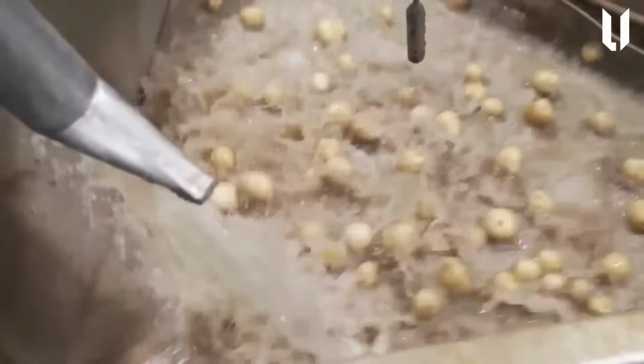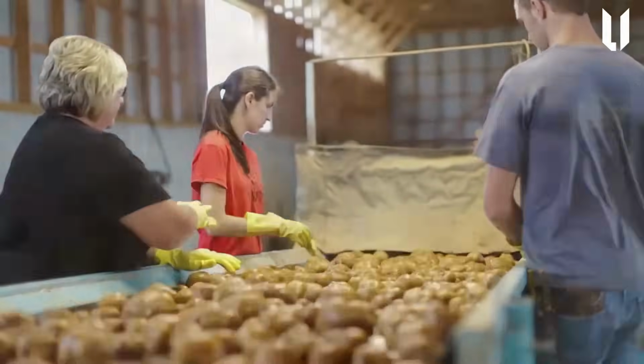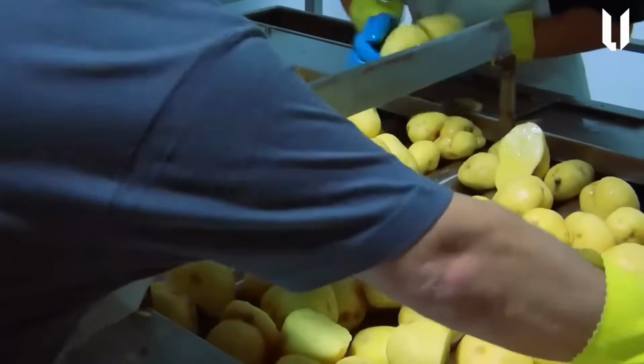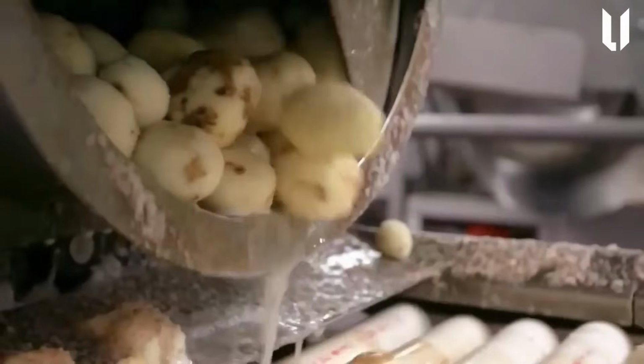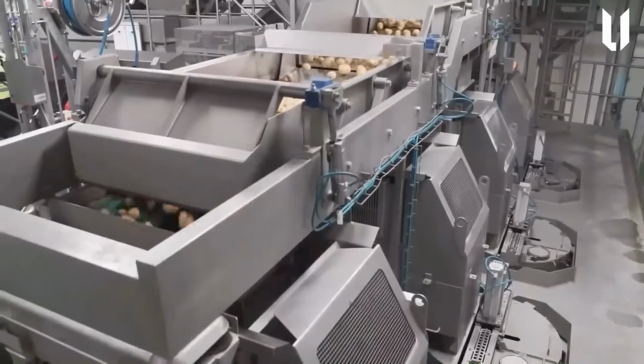The first step in the factory is cleaning. Potatoes are washed multiple times to remove dirt and debris. High-pressure water jets scrub the potatoes to ensure no traces of soil remain. After cleaning, an automated inspection process checks for imperfections, ensuring every potato meets the company's high standards.